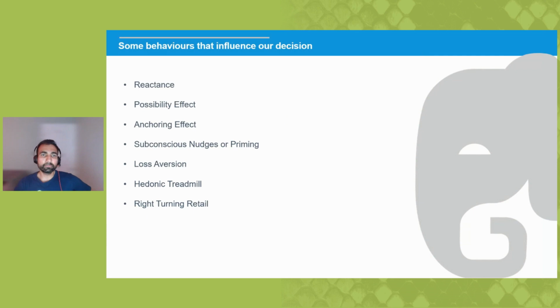There are a lot of behavioral traits that influence how we make decisions. Some of them that are listed over here are reactance, which means we sometimes do something just because someone asked us not to. Possibility effect is when we disproportionately value the possibility of winning something. Anchoring effect is quite often used in negotiations, like a salary negotiation, where you anchor to a point and then your answers are based on the anchor. Subconscious nudges and priming: sometimes marketing will have subconscious nudges to direct you to buy a specific product. Loss aversion: we are more prone to avoid losses than to seek an equivalent profit.